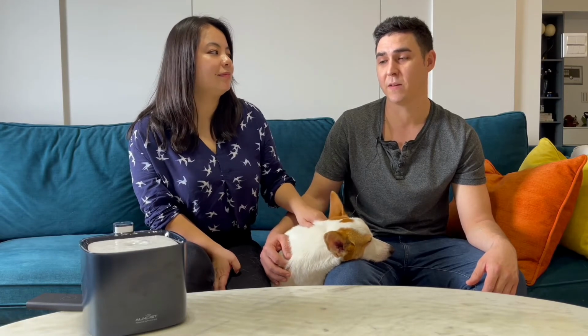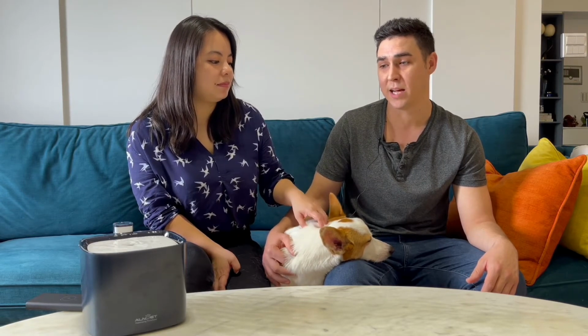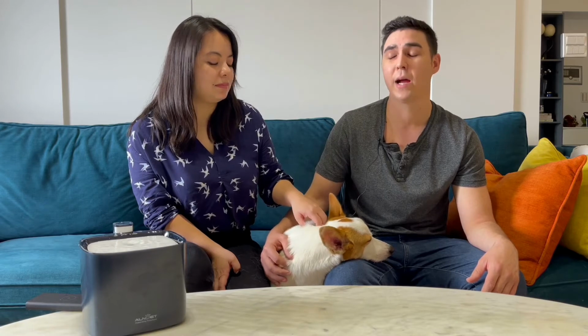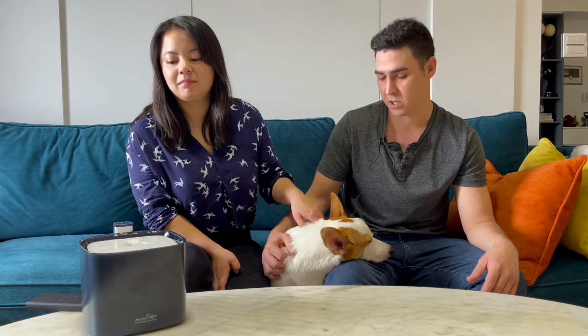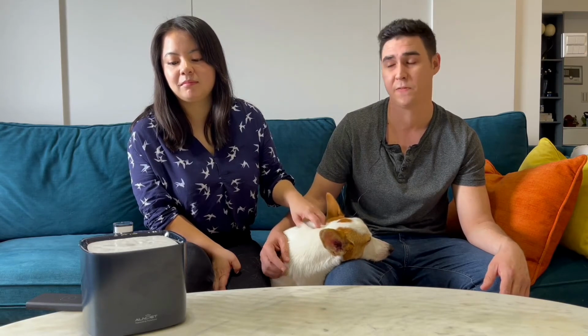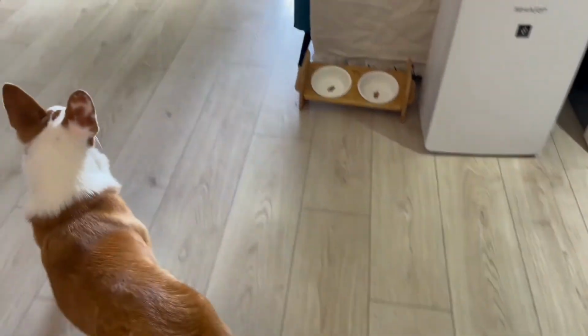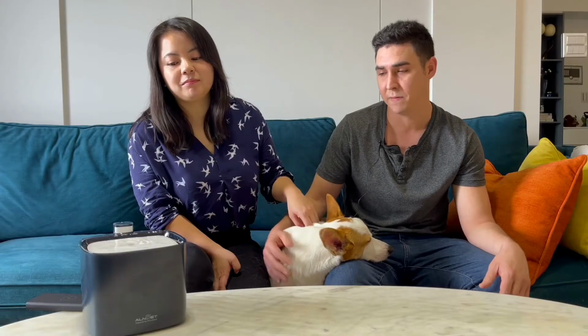Well, we don't have to clean food out of the bowl or clean food out of the ALNPET ever. Like I said, it's a lot less work and way less maintenance. So he can just drink as he pleases, and the motion sensor function is fantastic. So it's not running all the time. Whenever someone walks past it, it comes on, and if he comes up to it and it comes on, he drinks out of it.